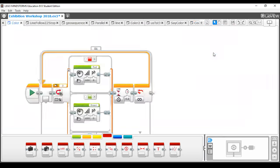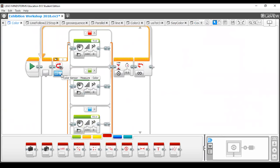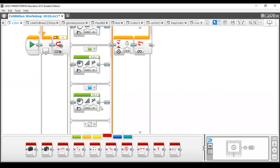color program works. Okay, so what we have again is an infinite loop, repeat forever, and then a switch. And then the switch in this case has multiple conditions. It says, your color sensor in port 2, what color does it measure? If it's red, it plays a sound file that says red. If it's green, it plays a sound file that says green. If it's blue, it plays a sound file that says blue. And if it doesn't sense anything, it doesn't play a sound.